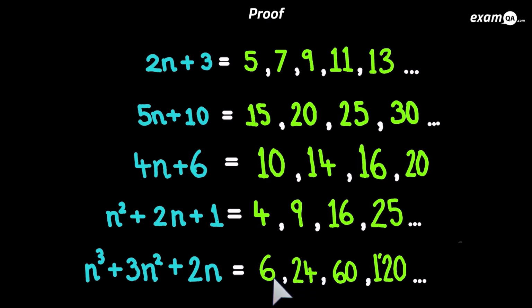So how does proof work? Well, here we just looked at the sequence and said what we think they are. However, the sequence could suddenly change. If we looked at the 6th, 7th, 8th term, suddenly the sequence which we thought was all even might suddenly have an odd. Of course, some of them we can confidently say that won't happen, but with proof, you have to prove it. You have to prove it's true for all terms. And we do that algebraically.